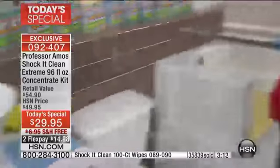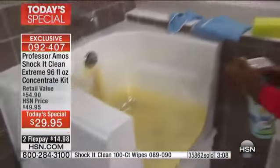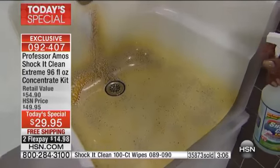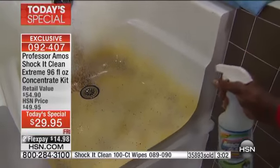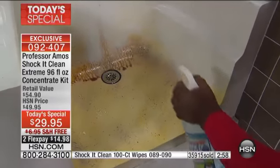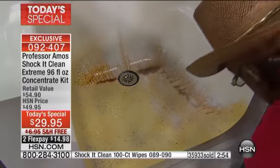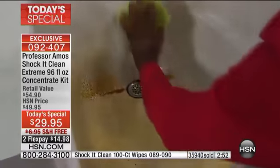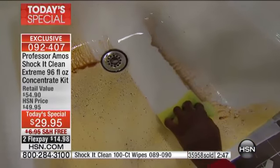And Professor's been in the industry for many, many years, traveling around the world, improving his products constantly. He prides himself on the affordability and the quality. And I tell you what, it has never in all the years been more affordable than 16 cents a bottle. That's the best. 192 bottles of something that's going to work on grease, smoke, dirt, food stains, pet stains, you name it.